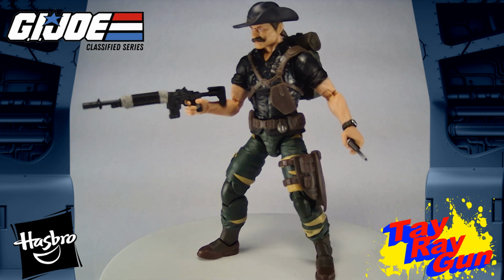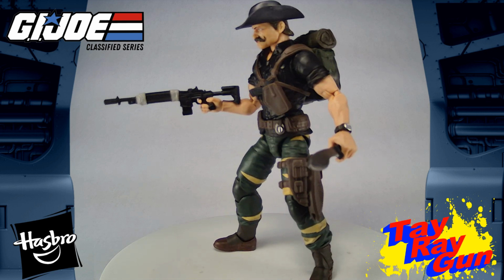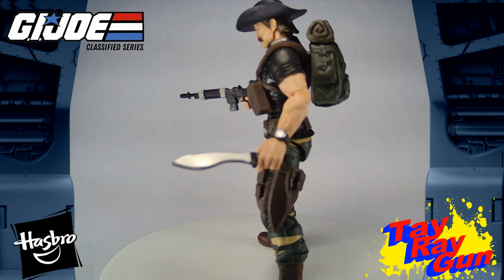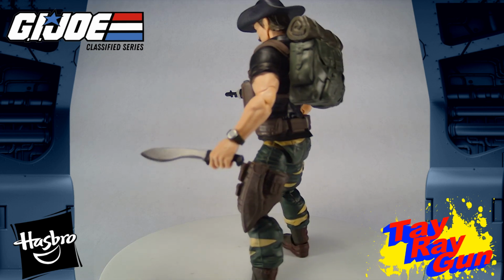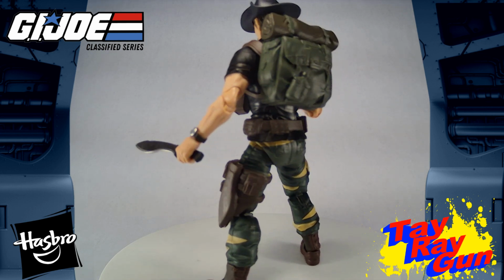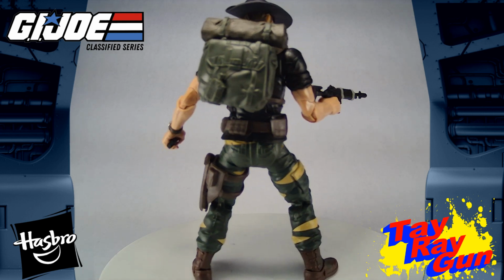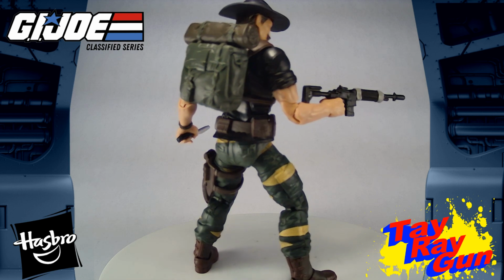Alright, so I will admit that there are a few things about this figure that I'm kind of iffy about, but overall I feel like this is an incredible action figure. I feel like it has really hit the marks as far as good articulation, as far as good accessories, the fact that he holds everything, the fact that he's so posable and he looks incredible. This is a really cool figure. There are some areas of concern.